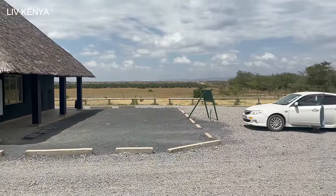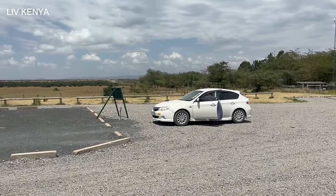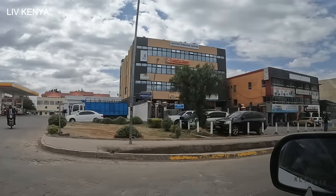And guess what? A car with a low clearance like ours can do the safari. So do not worry, your small car can take you around Ol Pejeta. We are going to our next destination. Let's go. So we are back to Nanyuki town.